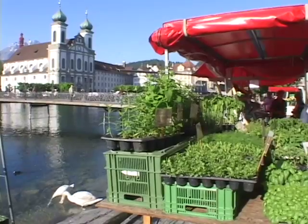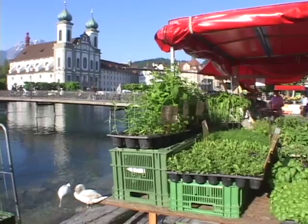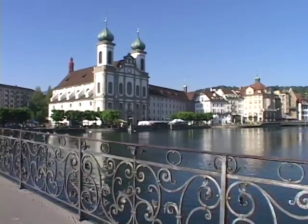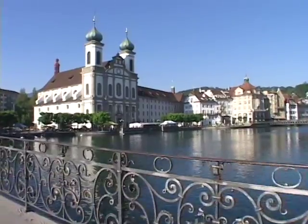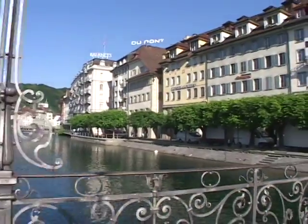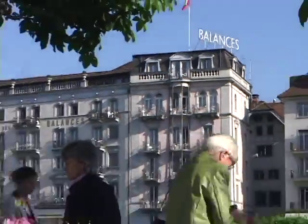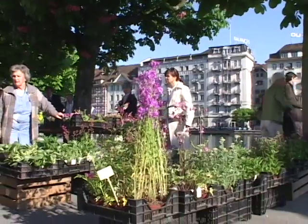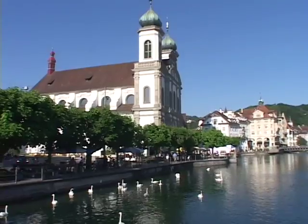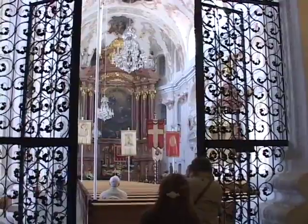Out for another look at this morning market. We're on our way, going off to the train station. Jesuit church in the background as we walk across the River Reuss on one of the various footbridges. There's the hotel in the background, the Balanche, right on the waterfront. Everything is very compact in Lucerne. It's a small town, only a population of about 60,000 people, so you can easily get around on foot.